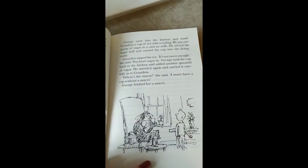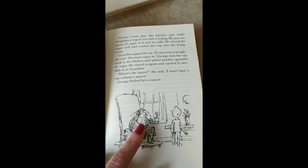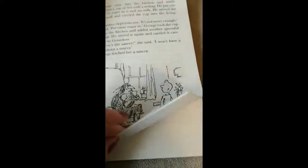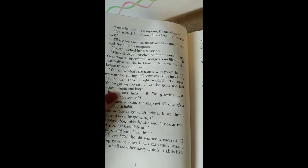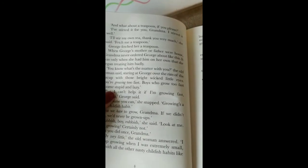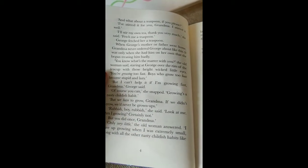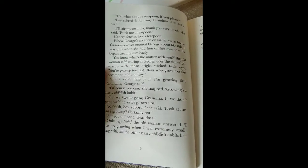"Where's the saucer?" she said. "I don't have a cup without a saucer." George fetched her a saucer. "And what about a teaspoon, if you please?" "I've stirred it for you, Grandma. I stirred it well." "I'll stir my own tea, thank you very much," she said. "Fetch me a teaspoon." George fetched her a teaspoon. When George's mother and father were home, Grandma never ordered George about like this. It was only when she had him on her own that she began treating him badly.